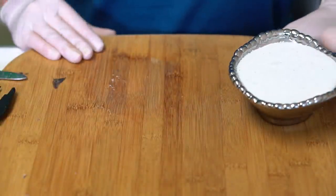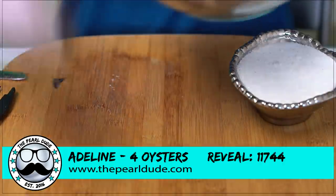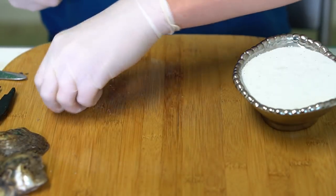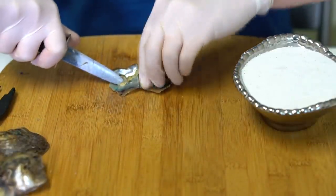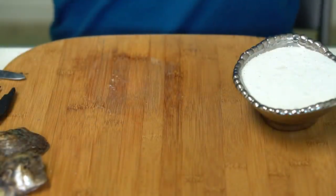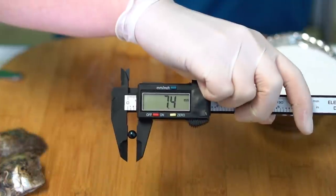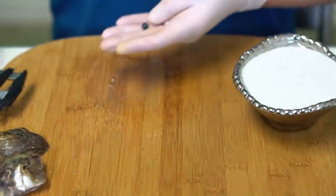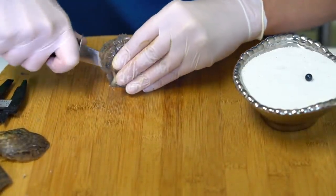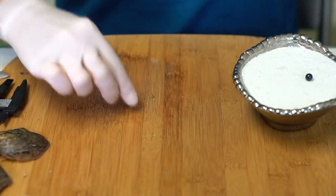All right, let's go ahead and open four. These are for Adeline, reveal 744. We are starting out with a really dark blue, maybe with a little bit of green to it too. 7.4. And a really beautiful violet that has a bluish glow to it.